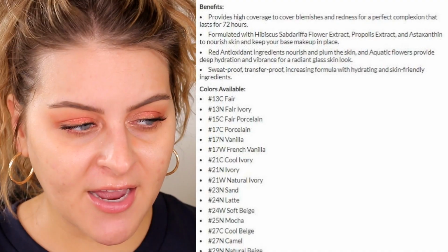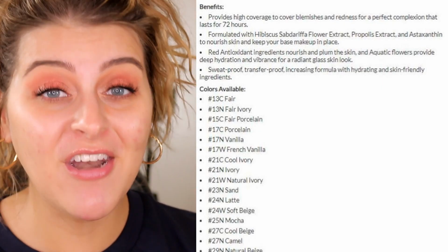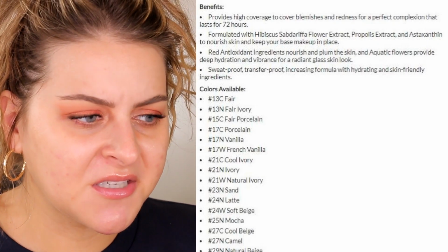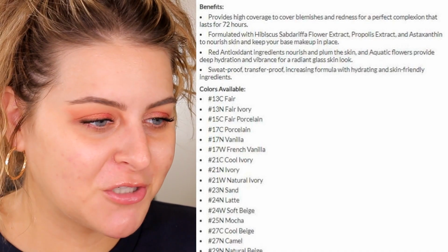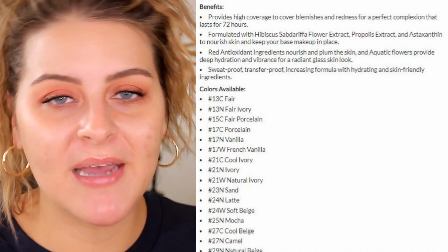Now I'm gonna read the details from the YesStyle website because they have the best breakdown of the benefits and stuff. So it says provides high coverage to cover blemishes and redness for a perfect complexion that lasts for 72 hours. Wet-proof, transfer-proof, formulated with hibiscus, subdifera flower extract, propolis extract, and here's another one, astaxanthin, to nourish skin and keep your base makeup in place.